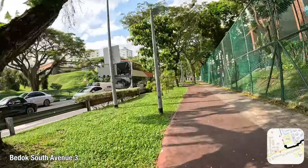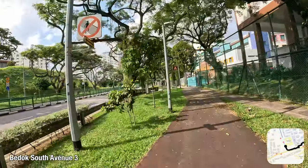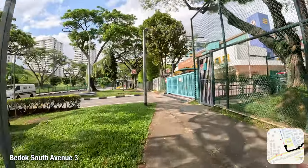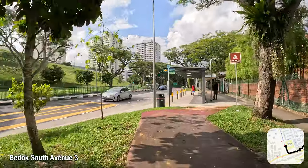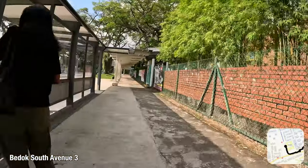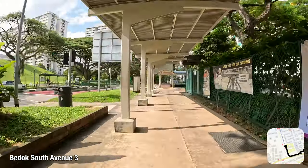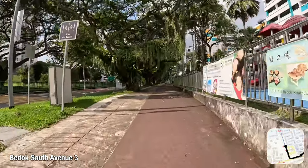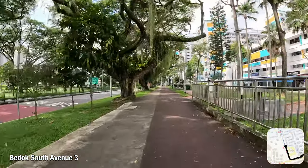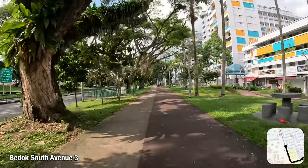One thing worth noting about the roads and streets here is that they were renamed quite early in the town's history, back in 1977, to make it easier to translate systematically to different languages. Originally, the road names here would not go by numbers, but by only suffixes. For example, the road which I'm on, Bedok South Avenue 3, used to go by the name of Bedok View, while Bedok South Road, the east-west roadway which I travelled on earlier, goes by the name of Bedok Plain.